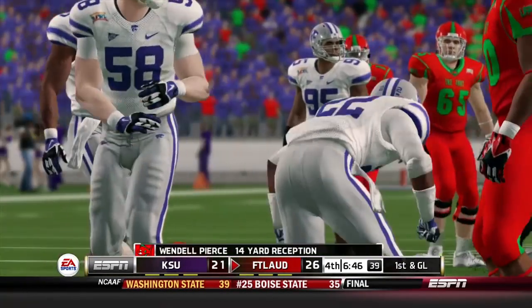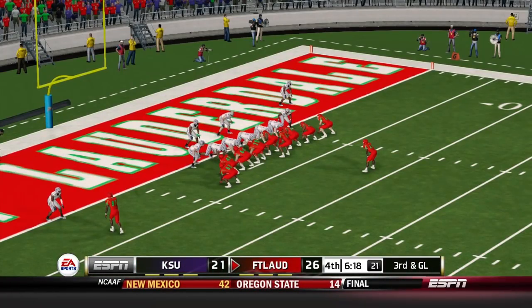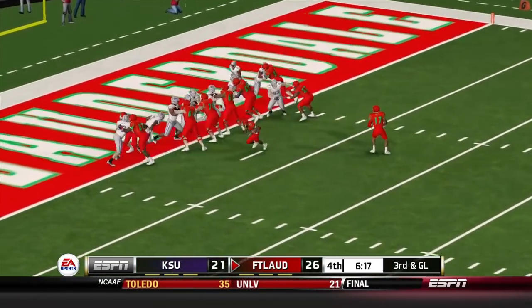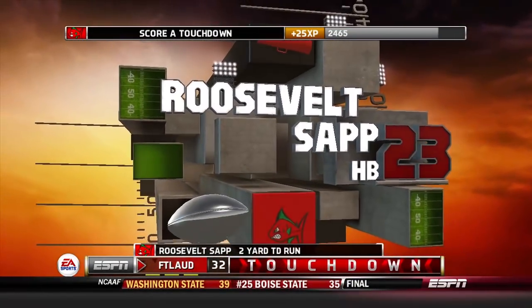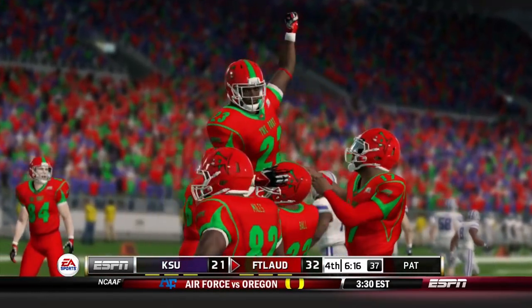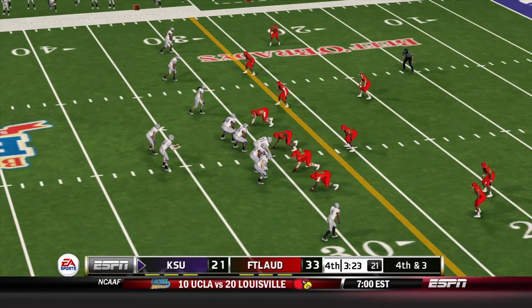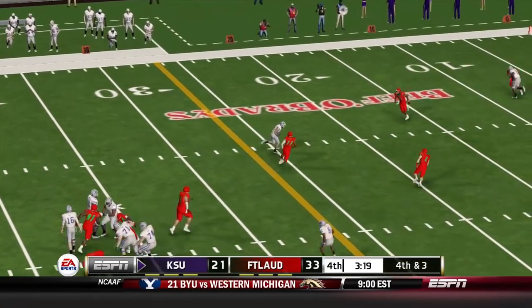Wendell Pierce makes this catch here for 14 yards. It's going to be 1st and goal. He's already up over 100 yards receiving. He's at 105. And then pounding into the end zone is Roosevelt Sapp. It's going to be 33-21. So, guys, Fort Lauderdale looks like they've got this thing on lockdown. They are up 12 points right now.